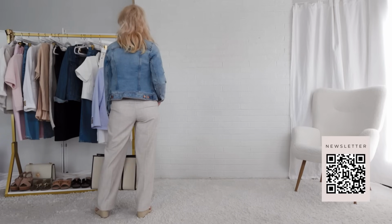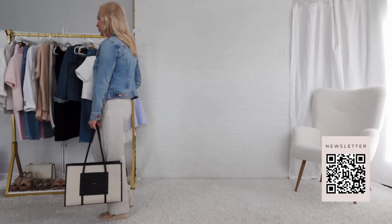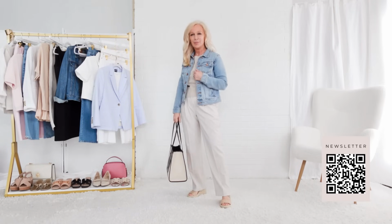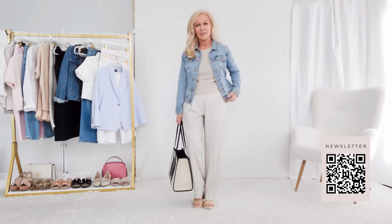So instead of that traditional blazer and jeans, we've taken an office outfit, switched out the shoes, added a denim jacket, and we have a very smart and chic outfit. This is great for drinks after work, brewery. Certainly if you're sitting outside in the beer garden, this is a great outfit.